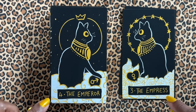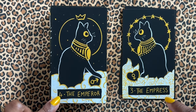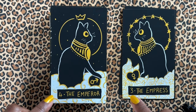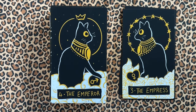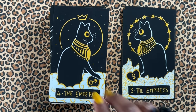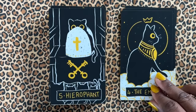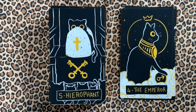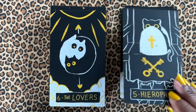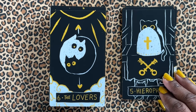Also, the titles are very clear. You've got the number in regular old Arabic numbers, so you don't have to read Roman numerals and things like that. And then it's written out in bold capital letters what you're looking at. So I can see this is the Empress and the Emperor. The titles are nice and big. There's not a whole lot of lines on the card, so it doesn't get clunky, and it's very clear what I'm looking at.